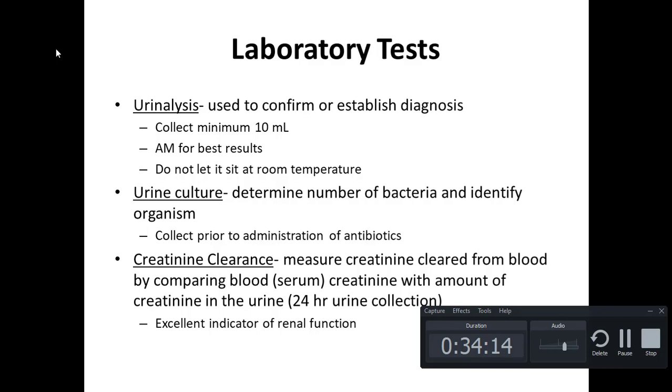So the person is going to take the jug home, keep it on ice, void and discard their first void of, say, Saturday morning. They'll void in the morning and flush it like normal. Any consequent void or urination after that, they are going to put in this big orange-red container for 24 hours. When they get up on Sunday morning, they're going to void right away and dump that one into the container. So it has a very specific 24-hour collection time.